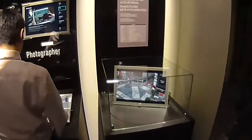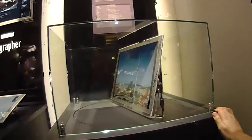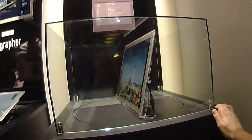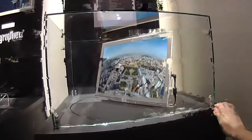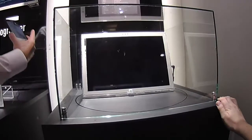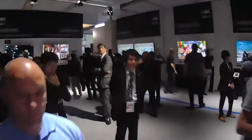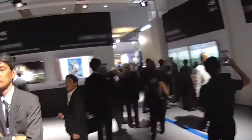So here is the 4K tablet spinning around. You can see it's just like a regular tablet, beautifully slim, but much larger. And the picture quality, which perhaps you can get an impression of, but believe you me, you'll want to see it in the flesh when it comes out in the next few months, is beautiful. So that's a little taste of the 4K tablet, and I think we're coming to the end now of our presentation.